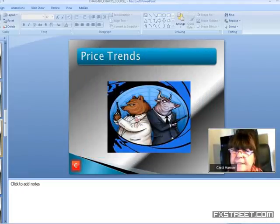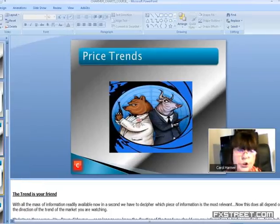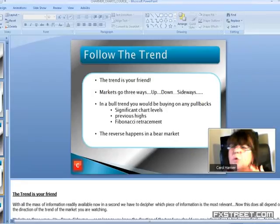So, price trends. Now, 90% of the time, or 85% of the time, markets go sideways. That's the nature of the beast. When you get onto a trend, then obviously you want to maximise your profits. In a bull trend, for example, you'd be buying on pullbacks, which are significant chart levels, previous highs, Fibonacci retracements. We'll go more into them a little bit later. The reverse happens in a bear market. You'd be selling rallies, still selling on pullbacks on Fibonacci's. Previous lows become resistance. So it's totally the opposite.